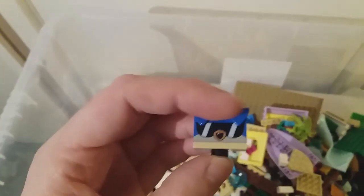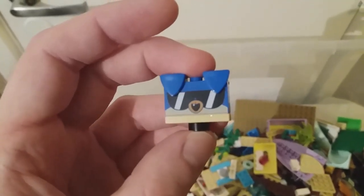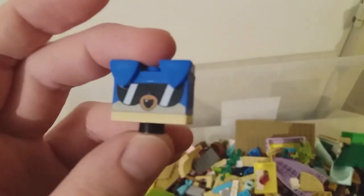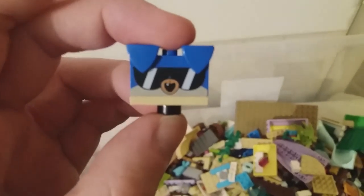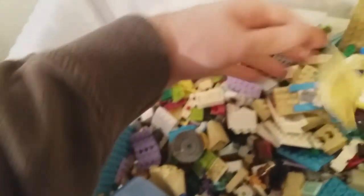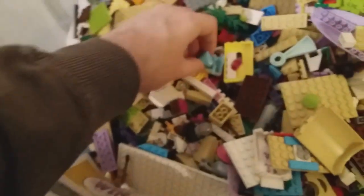Ah, I know who this is. Let me see if I can get this right. Prince Puppycorn or Puppycock or something from the Unikitty series. I didn't collect those CMFs, so I do have a couple of them bagged, which came in another haul once. Looks like I might have another one in here. There's obviously a little girl's collection. This one. Oh, the guitar. That's very useful. Nice to have.